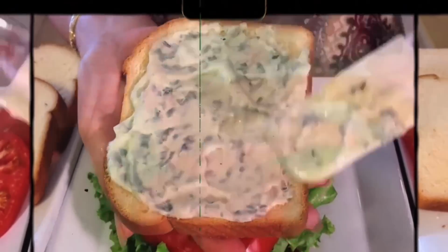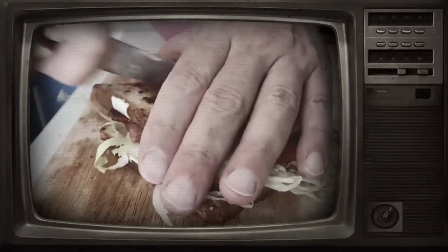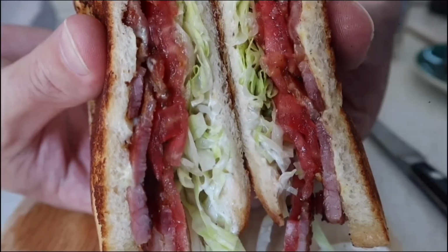At family picnics, adults would sometimes prepare a large platter of BLTs, cutting them into triangles that disappeared quickly from the spread. The sandwich represented a bridge between simple children's food and more sophisticated adult fare.